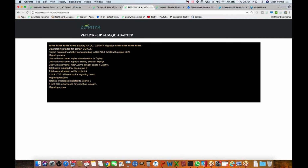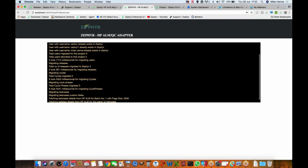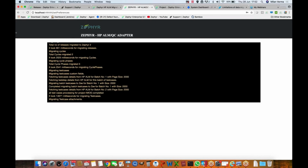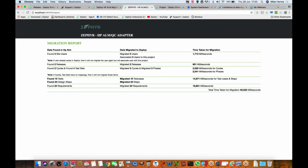Starts going through the process of taking your data from HP ALM's database and pushing it over to Zephyr Enterprise. And once it's done with this, you'll see a confirmation screen appear. Now it's doing the attachments. We're almost towards the end. 18 seconds. Here we are, all done.